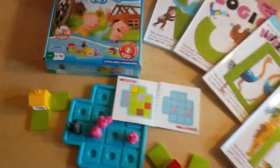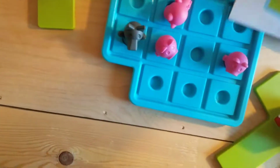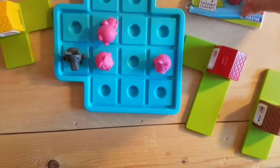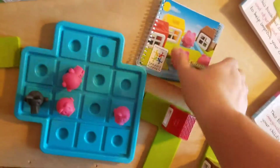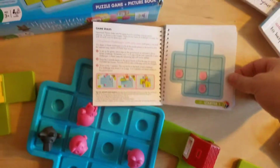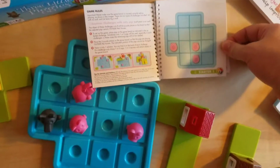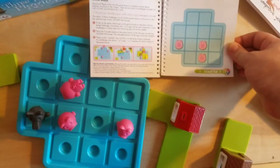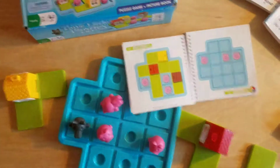The way it works is you've got the little piggies and the wolf, and here's your board and these little houses. There's a day side and a night side. On the day side, you start with your challenge, which you set up on the board like this, and you let them figure out how to arrange the houses on the board without putting a pig in the house. And the answer is on the back.